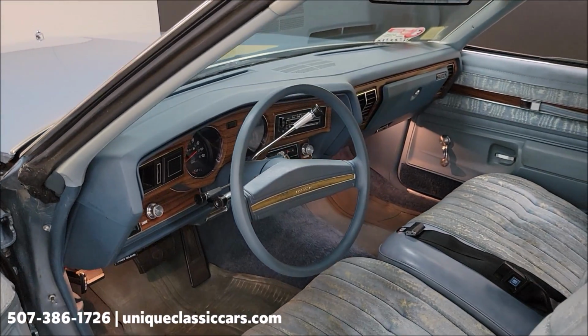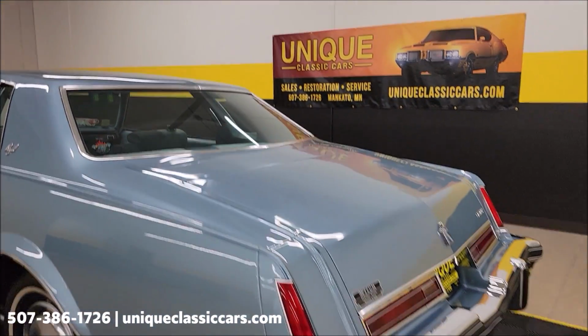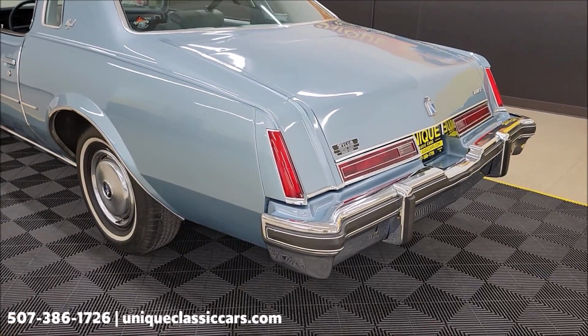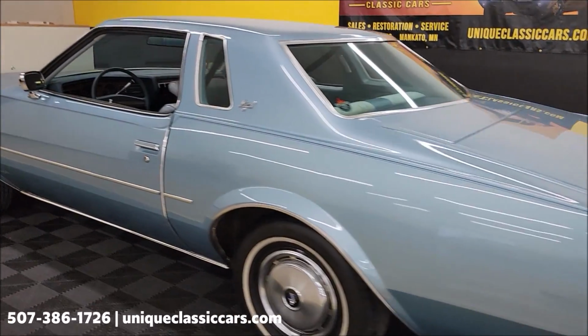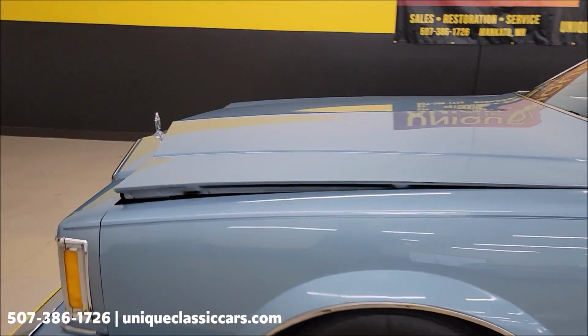Slip around to the back so you can hear this run. Pretty stock sounding, I would have to say. No crazy cam or a bunch of engine work done to it. Stock sounding exhaust. Slip up to the front, let's pop the hood, check out this 350.